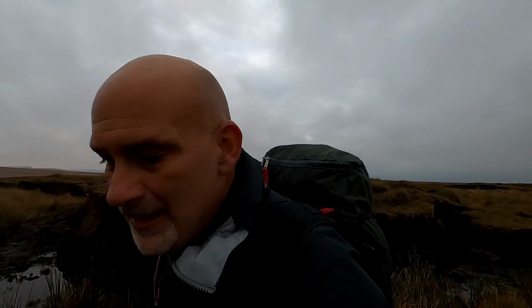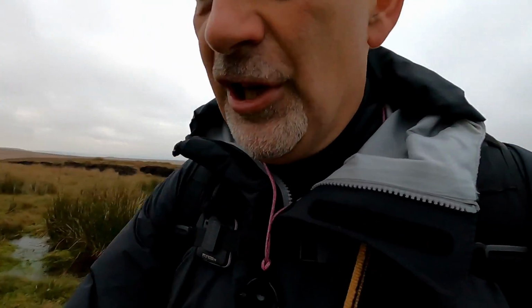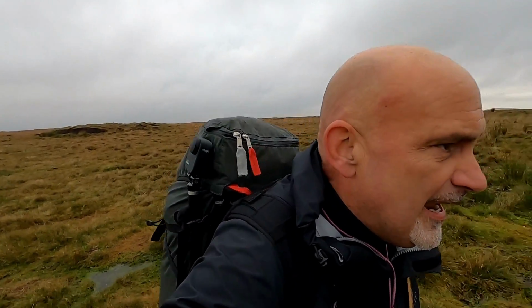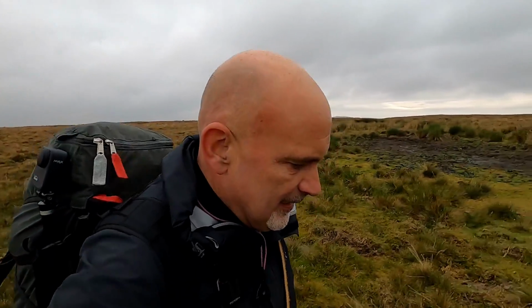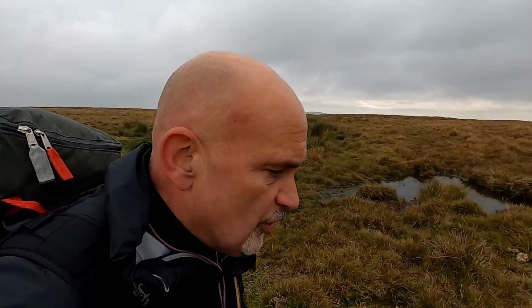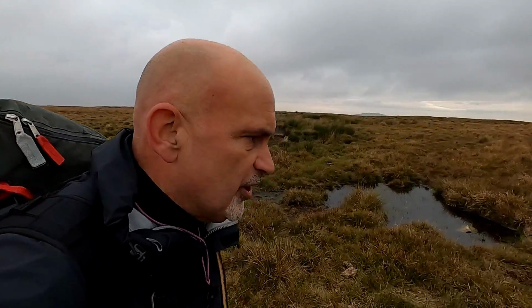Certainly some very deep peat here, and the peat grows because the sphagnum moss, which makes up these peat bogs, can never truly decay as long as it's wet, and it keeps growing and growing. It took about 10,000 years for the peat bogs on the northern fen of Dartmoor to develop and grow.